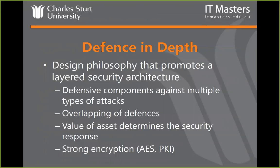So you have a number of different defensive components which protect against multiple types of attacks. And these defenses all overlap with each other. So there's multiple components to deal with each set or class of attacks, if you like. The value of the asset that you're trying to protect, whether that's intellectual property, customer information, medical information, money, nuclear launch codes, whatever it is, will determine the level of security that you apply to it.